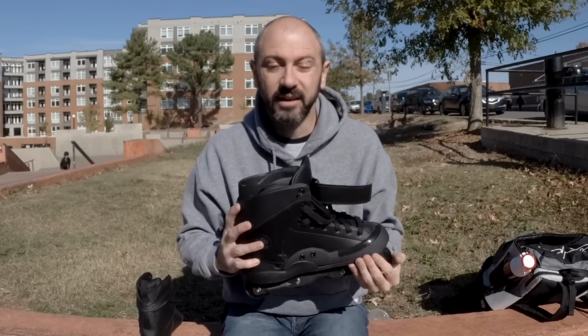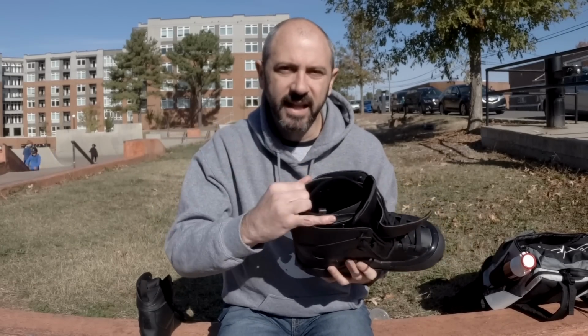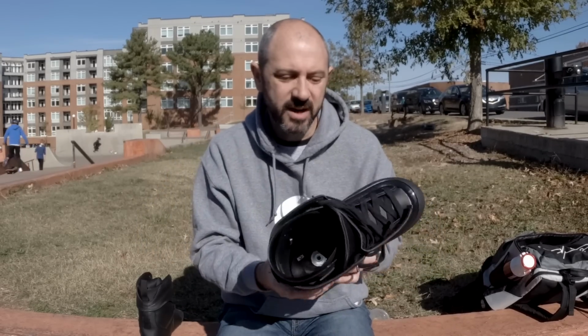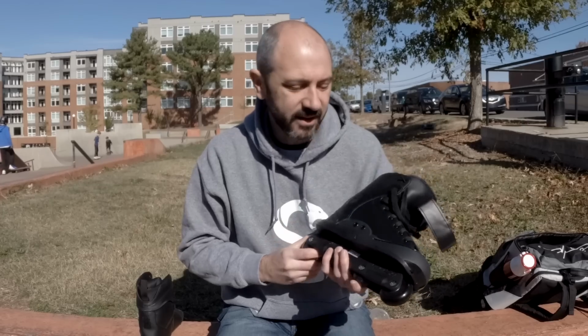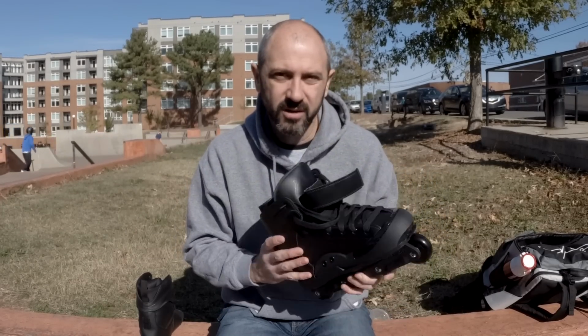The original Remedies had a built-in liner in the shell, kind of like the USD Carbon, the Seba CJ, or the K2 Fatty. These are just a shell, so it's a very similar design to the Rollerblade New Jack, with a plastic inside, a plastic cuff, and then a skin that wraps around. The problem with that design is it makes it a little bit heavy. So you compromise this style and look and feel for weight.